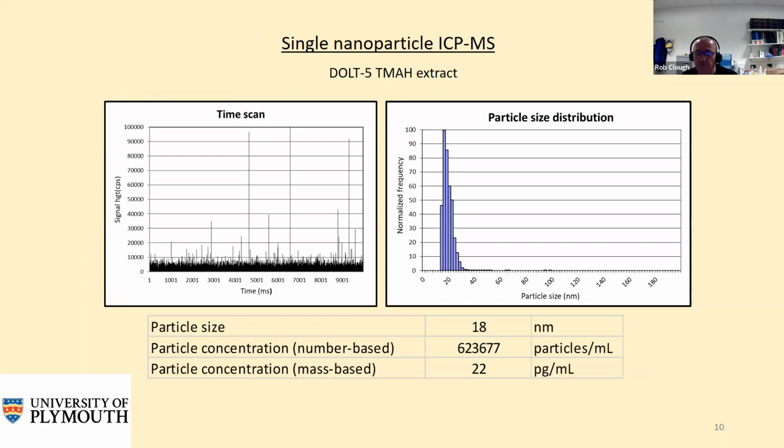And again, we see the same thing there as I showed you earlier on for the standard nanoparticle suspension. This is an extract from a dogfish liver tissue using TMAH as the extraction procedure. And you can see on the left-hand side, there are some particle signals. That's good. You can see what I talked about, the elevated baseline from the endogenous ionic silver in the material. So that has raised the detection limit slightly. And you can see we've got a particle size distribution for it. Came out overall at sort of 18 nanometers for it.